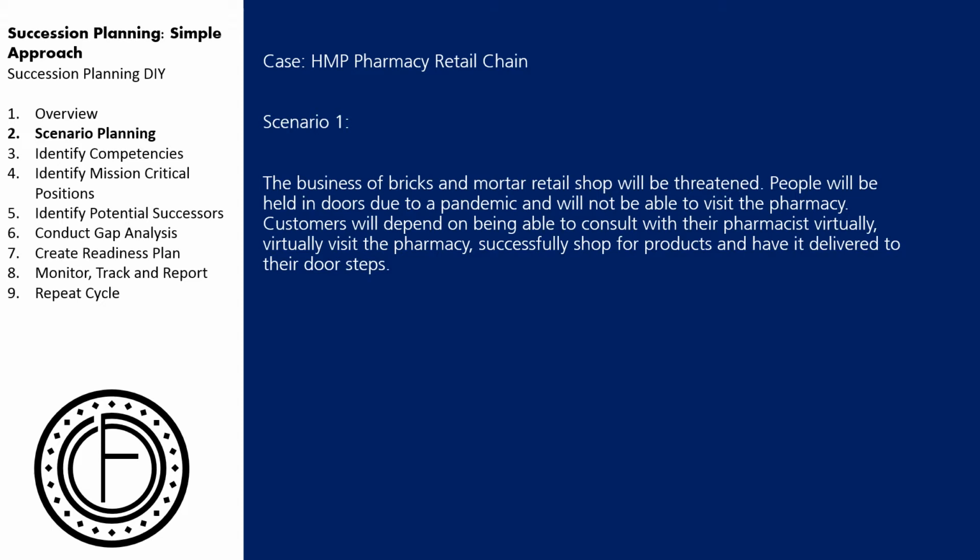I think it will be useful for you to have different scenarios. With this, you can project into the future as to what can happen. So, in thinking of different scenarios for HMP and as far as the future holds within the market of play, one of the scenarios throws up that the business of bricks and mortar retail shops will be threatened. People will be held indoors due to a pandemic and will not be able to visit the pharmacy.